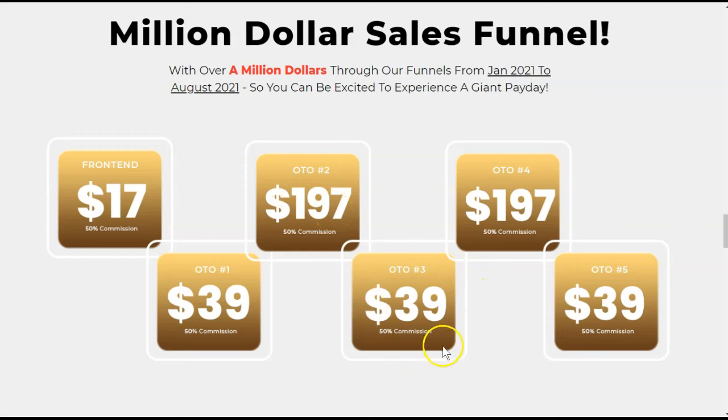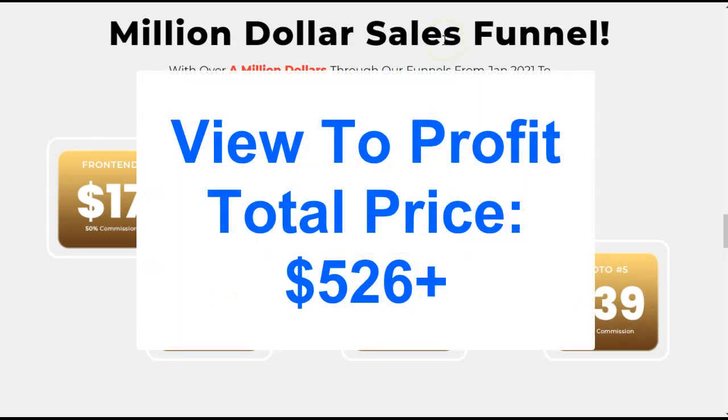Upsell number 3 is going to be $39. This is the automated edition where everything's just going to be automated for you, which just doesn't make any sense. Upsell number 4 is the done for you templates club. Here it is showing as $197. I have seen it elsewhere for $39. So there's quite a few discrepancies in the prices that I've seen on this. Upsell number 5 is your 50 times click and go campaigns. And that one is also going to be $39. All total, View to Profit is going to run you anywhere from $526 and up.